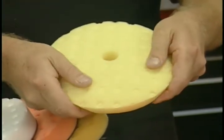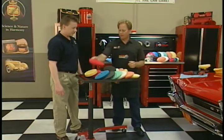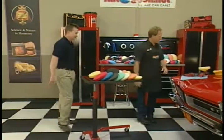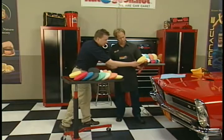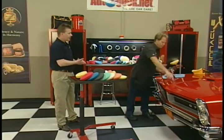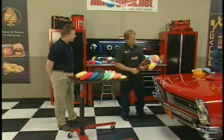That's really aggressive. Let me feel this one down here. Wow, that's really soft. I could put makeup on with it. Care if I try them out? No, go ahead. Since I've got a polisher set up here, which pad do I have on here? This is the gold finishing pad. This is the softest foam on the market. That pad has no mechanical ability, so it's just like a giant applicator.